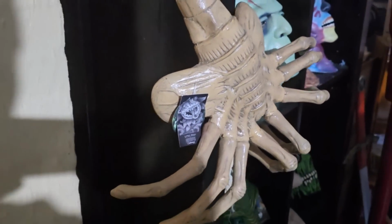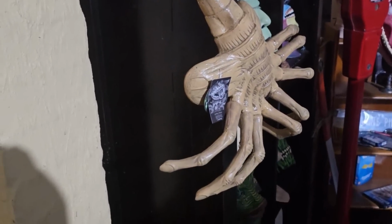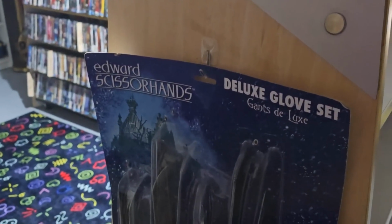I've had to put it here in the video store because I had it in the kitchen and it would freak everyone out. Everyone hated it and thought it was a giant spider thing. So now it's just chillaxing here in the video store. And here we have the axe from The Shining. Well, that was a cool little thing to have. And Edward Scissorhands.